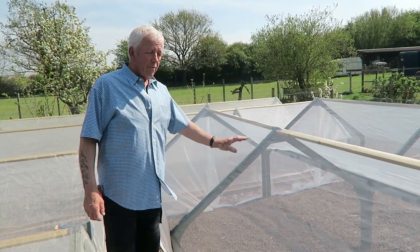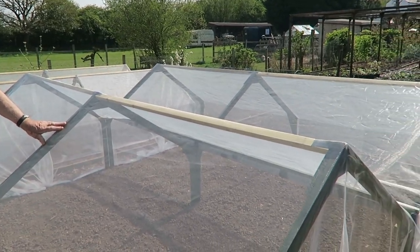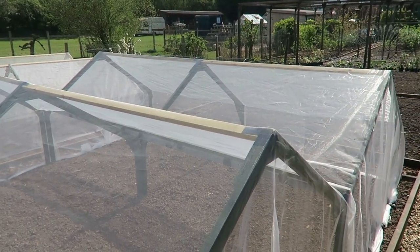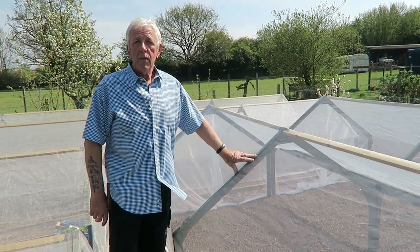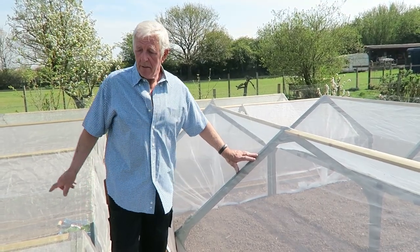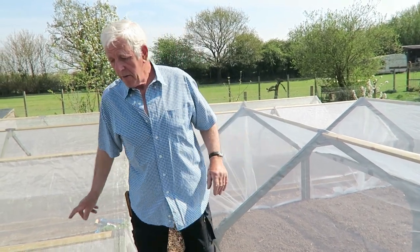Yes. Now I've put a cover on the big tunnel that we're going to put the Brussels sprouts in, and that's all my tunnels now covered. We need to get them planted up. Now there's another one I've started, so we'll finish this one for this week.